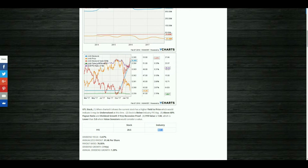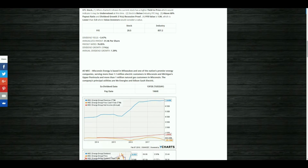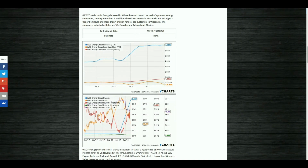So current dividend yield is at a 3.47. Annualized payout, they pay out $1.46 for each share that you own for the entire year. They do have a payout ratio of 76.05. Dividend growth 3 years, and the last time they increased their dividend was by 1.39. So very slow grower. You'd have to hold the stock quite a while for your initial investment to double. Number 2 is ticker symbol WEC, Wisconsin Energy.